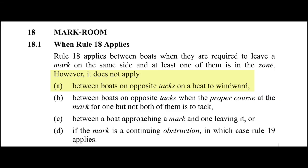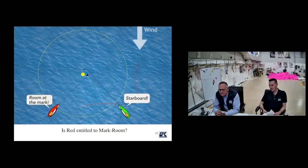Right. Also, rule 18, mark room, does not apply to two boats on opposite tacks on an upwind beat to windward. Right. It's different downwind. Exactly. Different downwind.